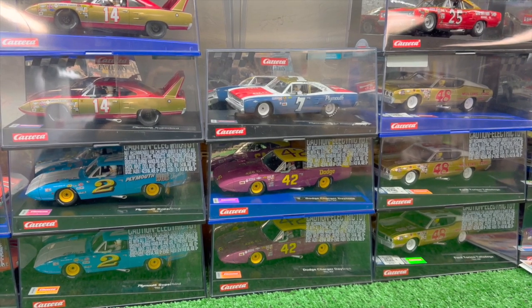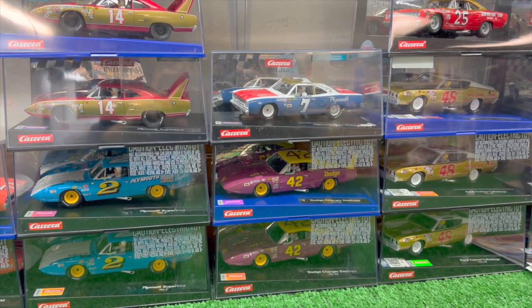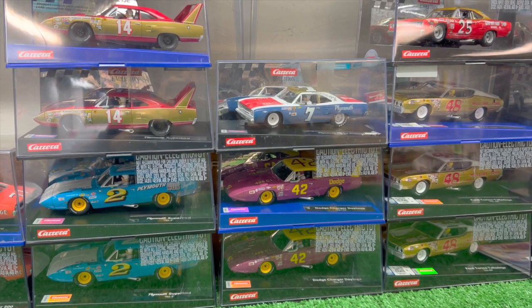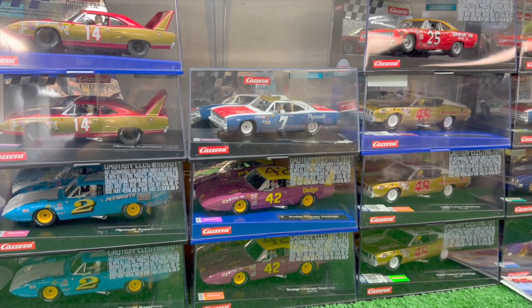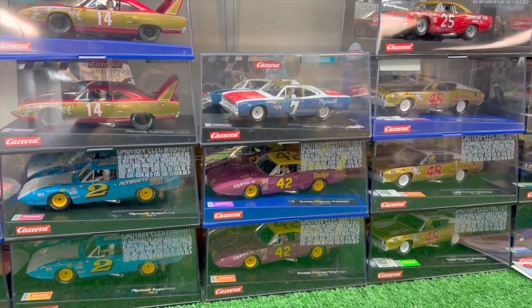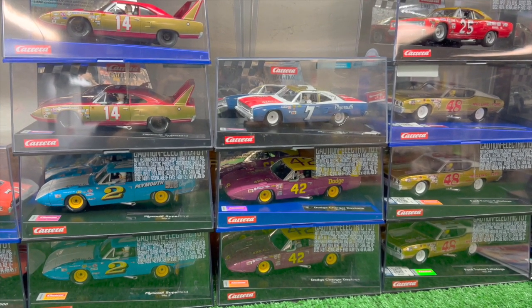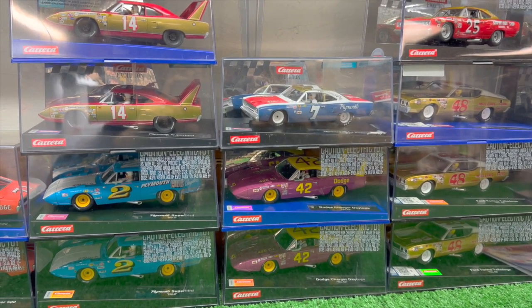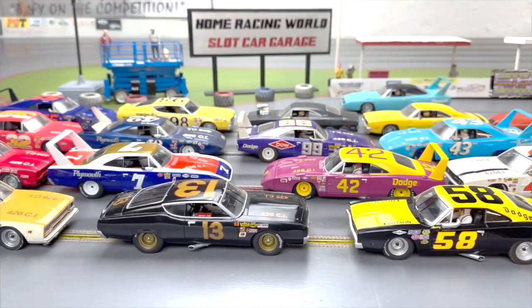This August coming up will be the 20th anniversary, and this hobby has been a better one because Carrera decided to do these cars. I don't know how many repaints, how many we've collected over the years, destroyed and bought back again, but this has been one heck of a release for us. I've got quite a few of them, but let's just take a closer look and have a few laps.